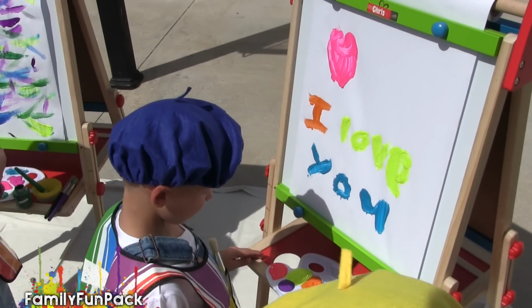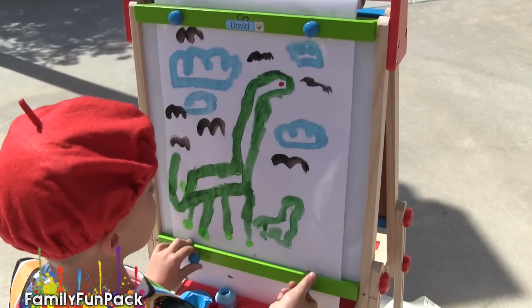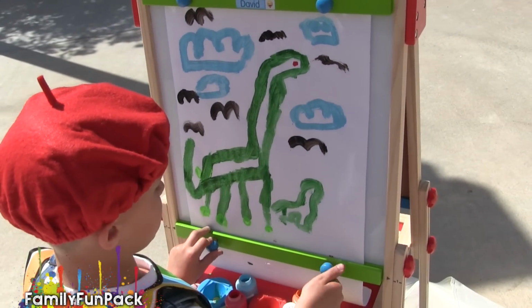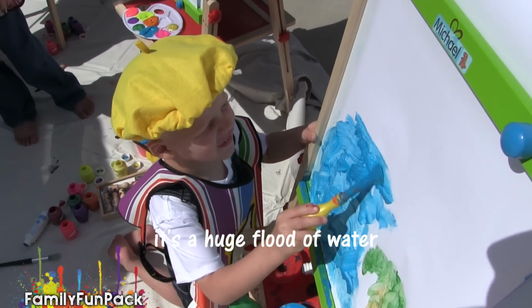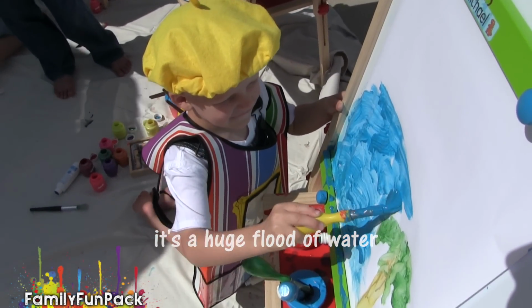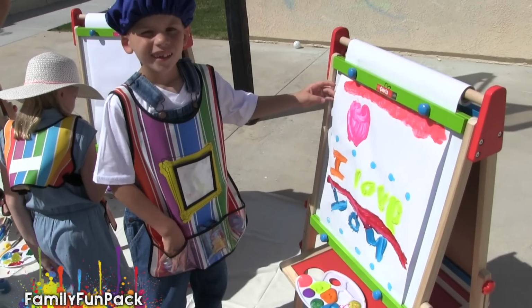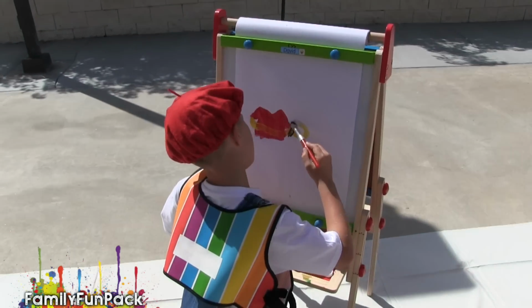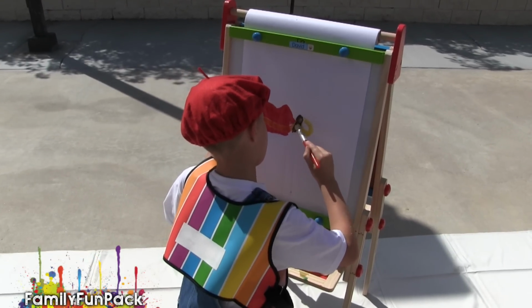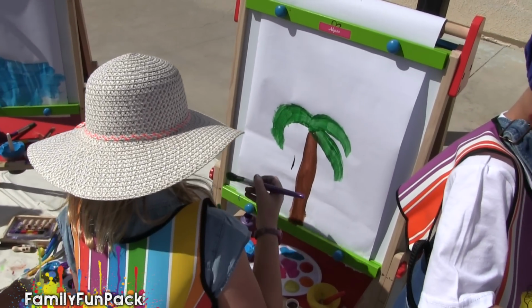Hey, Mommy. How do you do a new painting? That's really good, too. Look, I drew a daddy brontosaurus and a baby brontosaurus. I like them. It's a huge flood of water. Oh, that's a really big flood. Look, I'm all done. I'm going to start another one. I'm making a palm tree. I love that palm tree. Thanks.